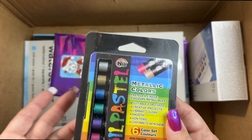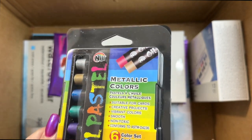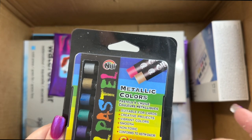I don't remember where I saw them being used. Seems to me I've seen them being used a lot on various videos. So they're quite popular. I'm sure what I've seen is the Tim Holtz version, but these were probably way cheaper, so I picked these for my wish list.